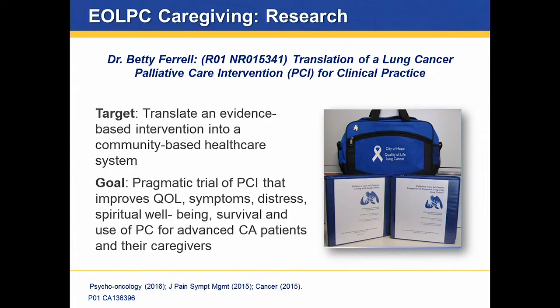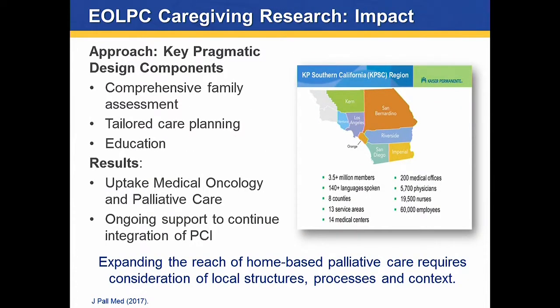And this boots-on-the-ground approach is facilitated by her co-investigator and Kaiser nurse and implementation scientist, Dr. Wen Hong. Within this approach, key components of the intervention remained the same: a comprehensive family assessment of needs, the creation of a tailored care plan, and education for both the ill individual and their caregiver in how to achieve their goals of care. The pragmatic design component uses the Kaiser health care teams already in place in these locations to conduct the intervention. Early results of this study have shown the PCI has been successfully taken up by medical oncology and palliative care teams, and ongoing support has been shown for further integration of the PCI.